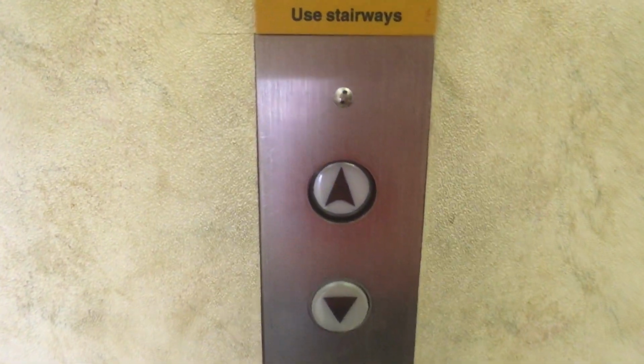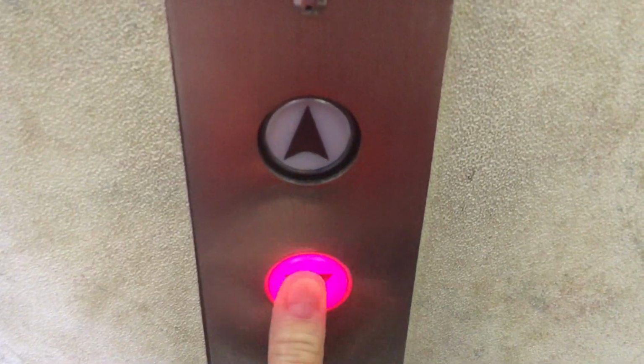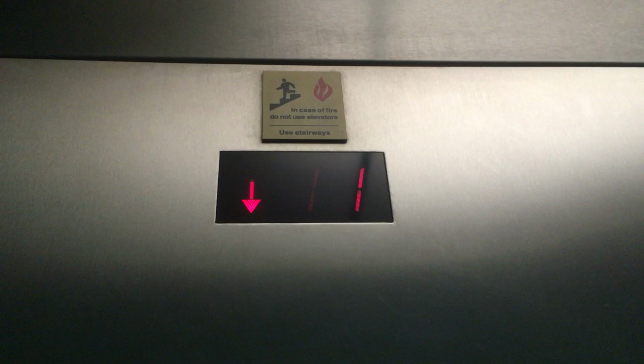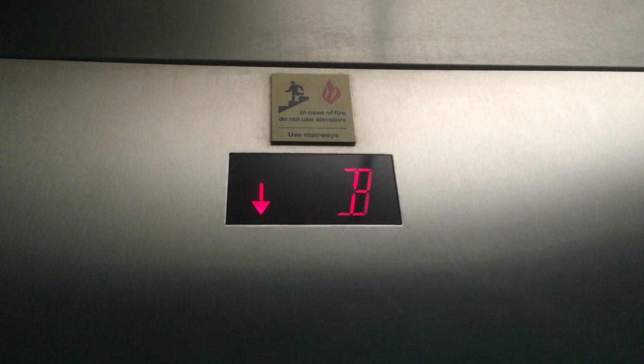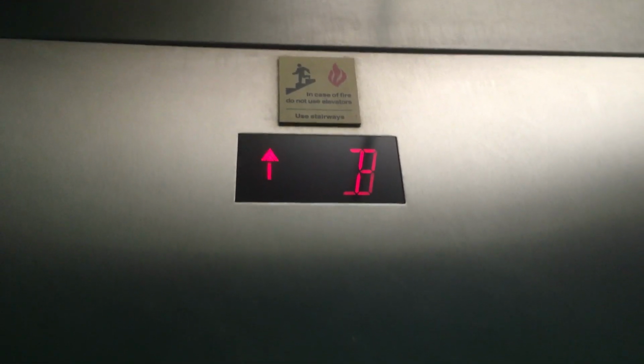These are the elevators at the town center offices in Edgewood, Pennsylvania. This is a Schindler or Westinghouse RT elevator. Go to the basement. Don't know what the other elevator is doing here at the basement. Go to 5.